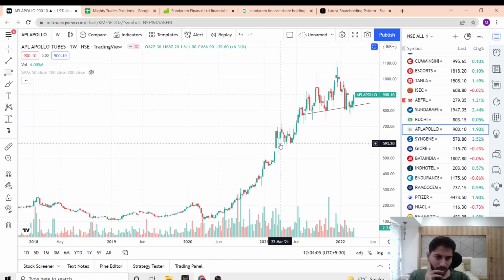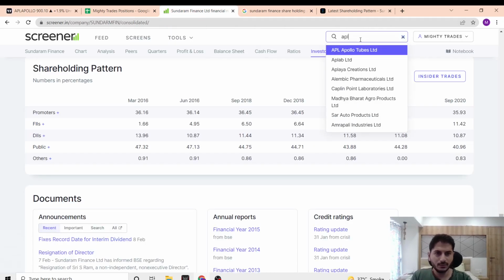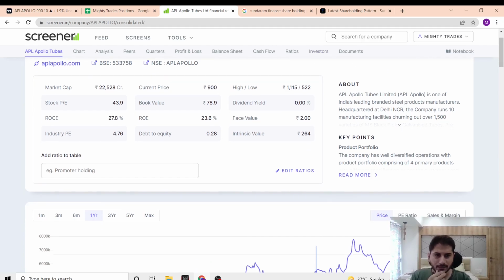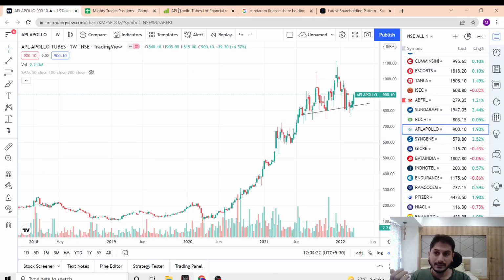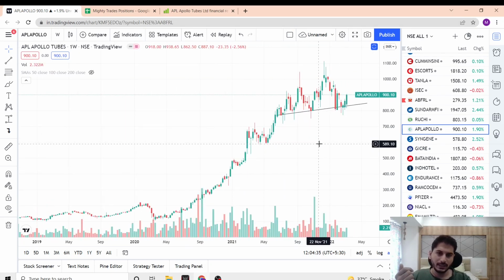But if I'm not wrong, Apollo Tubes is somewhere related to the steel sector. Yeah, branded steel products manufacturers. So this could be the beneficiary of the rising steel prices that are happening right now because of the war in Ukraine. So this could potentially see a run up, but as of now, there is no pattern to really calculate the target. So I'm going to avoid this trade.